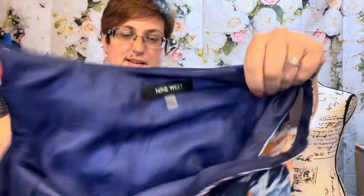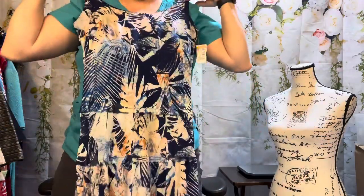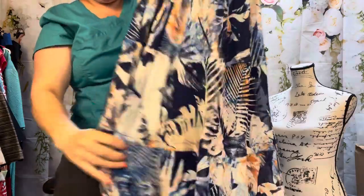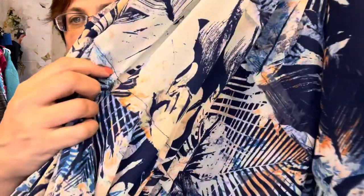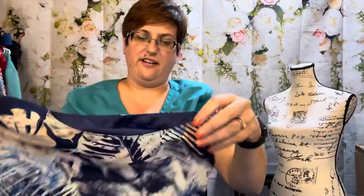Nine West size 10. And this is a maxi dress. This is really pretty. Sleeveless. Oh, look at this beautiful. Okay, so this is like a fit and flare maxi dress. But look at this beautiful. Not only does it have this print, but all this like little unfinished hem. It's tiered all the way down. Isn't that a beautiful little detail? Just to give it that light, airy feel.